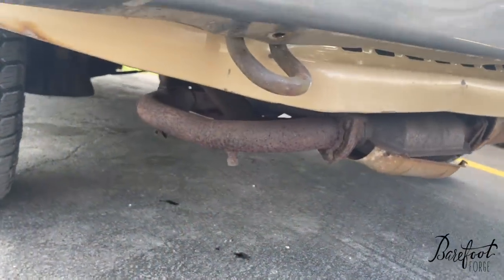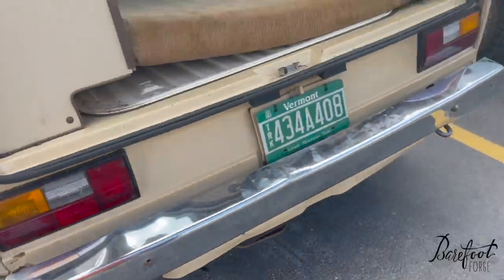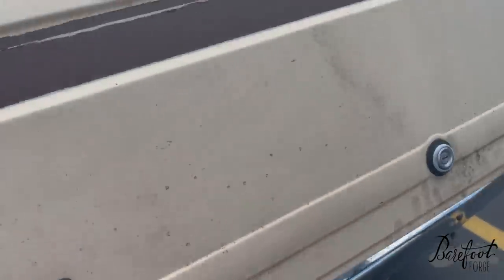Just in that time, we got active drips. Oil's coming out of that valve cover gasket. We'll have to put one on. We can. We don't have.